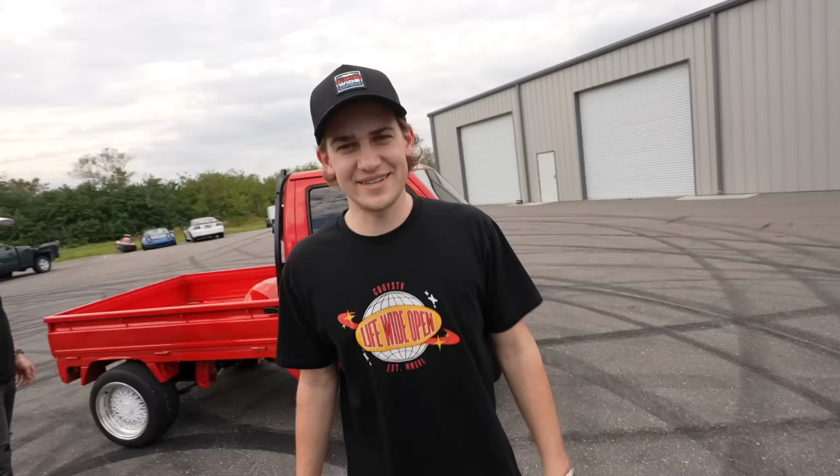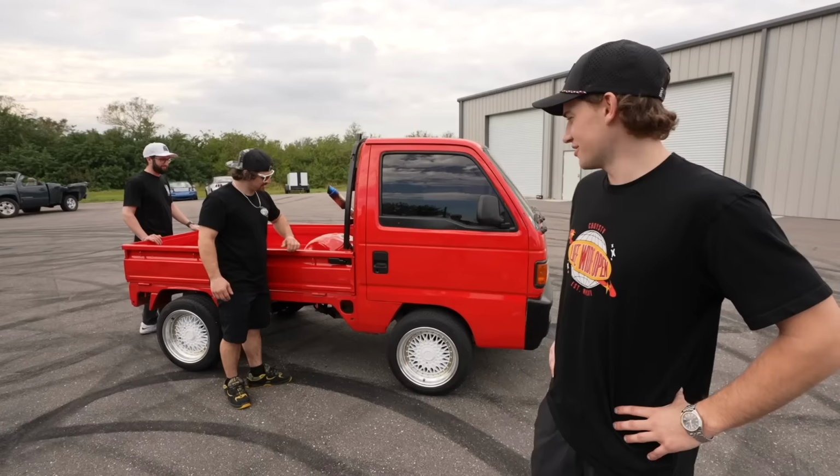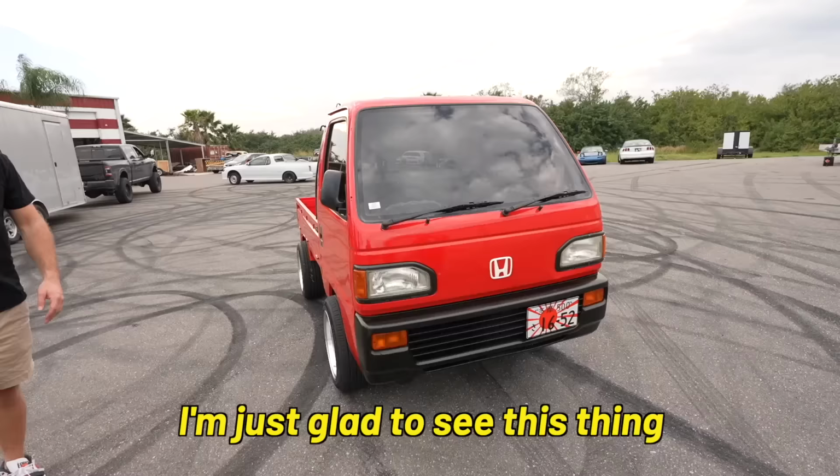Seems to be a little bit more in its element here because we couldn't even drive it on the streets in Minnesota. So we figured, what better place to go than Florida, our favorite state, and our friend Cleus McFarland's shop. It literally looks better sitting in the warm weather than it does in the snow. I'm just glad to see this thing off the sand in our garage.